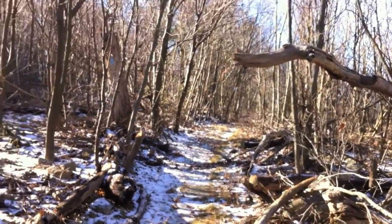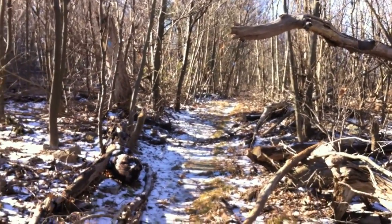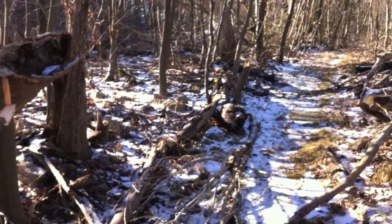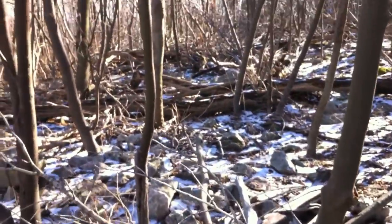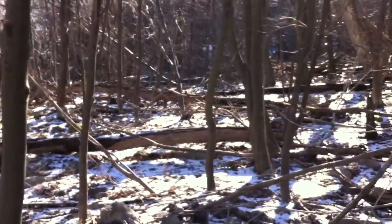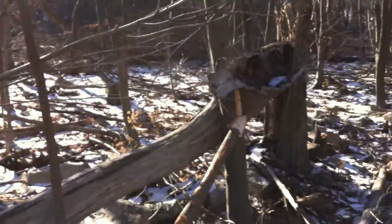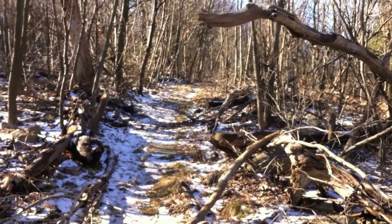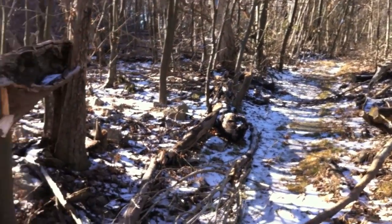Well, we finally left the nice, level, easy walking of the logging road. We're back onto a trail, albeit a wide one. Quite a bit of wind damage through here. All kinds of logs laying over. Hopefully there's not too many running across the trail, but we'll find out.